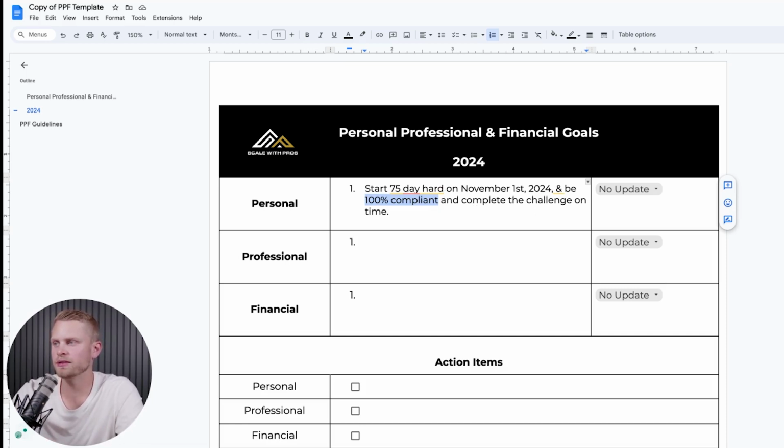And so the attainable part of it, like the specific, the measurable, the attainable part, it's very attainable to be able to do this and to stay on track. It's not like we're saying do 10,000 push-ups in one day. This is a very reasonable challenge to do.